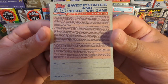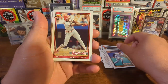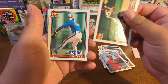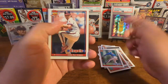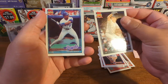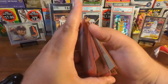The contest is long gone, so we're just going to move on. Chipper Jones. Nope, Jeff King. Chipper Jones? Nope, Vince Coleman. Ray Langford. Believe it or not, there are people spending a little bit of money, over a dollar, for some of the Hall of Famers that are in here. Like the Cal Ripken Jr. card in here has been selling for more than a dollar. Greg Maddux, Frank Thomas.